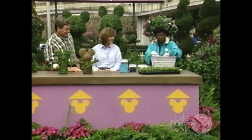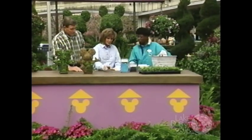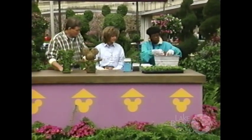I love doing that part too. That's great. So once you've got your sphagnum totally saturated, we're going to build it. You're going to take big clumps of it.